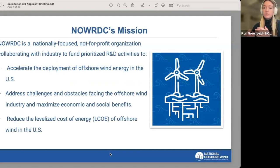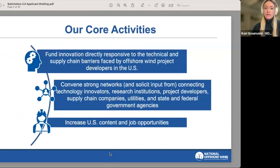For anyone who's not familiar with NowRDC, we are a nationally focused not-for-profit organization that collaborates with industry to fund prioritized R&D activities. Our mission is to accelerate the deployment of offshore wind energy in the US, address challenges and obstacles facing the offshore wind industry, and maximize economic and social benefits, and then also reduce the levelized cost of energy of offshore wind. We do this through a few core activities.